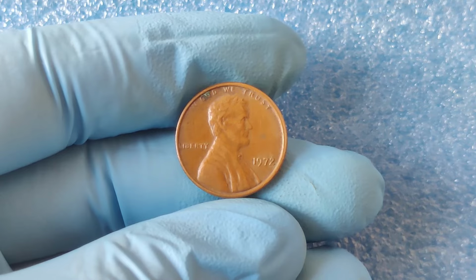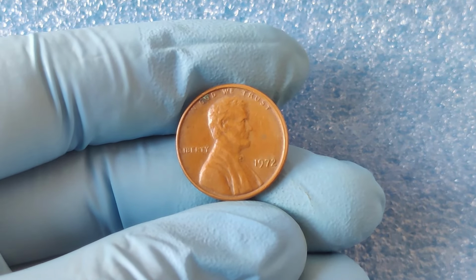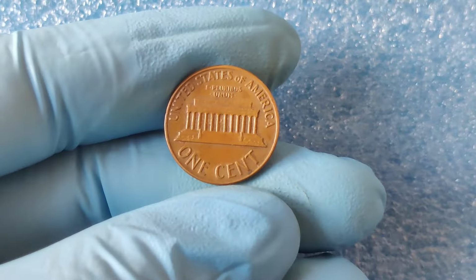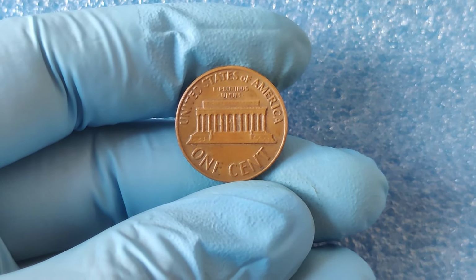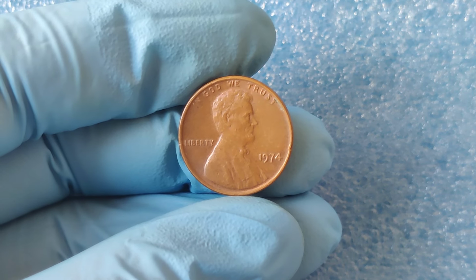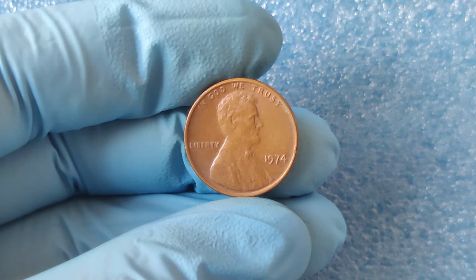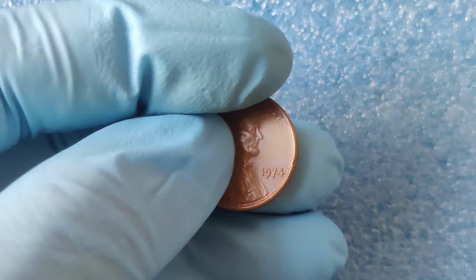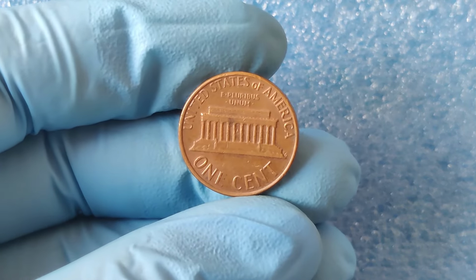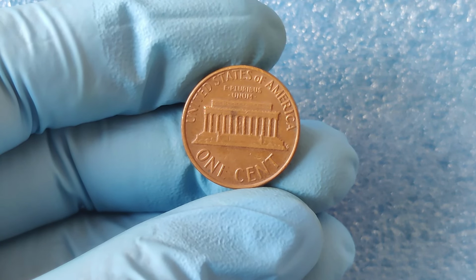It's time to dig through your coin collections, old piggy banks, and maybe even that jar of spare change in the kitchen. Who knows, you might just uncover a rare treasure that could change your life. We're exploring one of the most talked about pennies in the collecting world, the 1974 Lincoln cent. Some of these pennies are currently valued at an astonishing $58,600. Yup, you heard that right, a penny worth thousands.